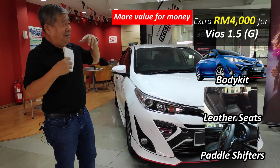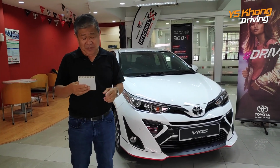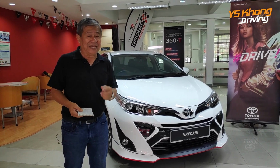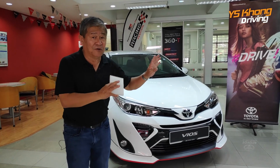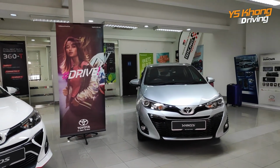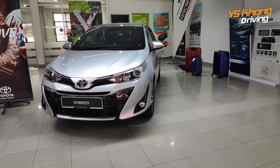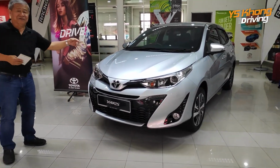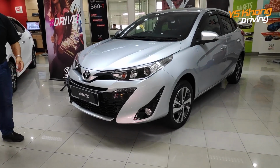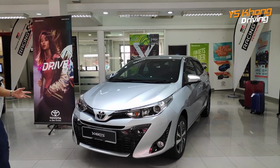But if you want to look at the Yaris, I would look at one thing. Yeah, the Yaris J, it's a full automatic. It's got 7 airbags. It's got the traction control. It's got all the safety that you want. Okay, it doesn't have the 360 view camera. It doesn't have disc brakes at the rear, but neither does the E. Only the G has it, and it has 15-inch wheels instead of 16.